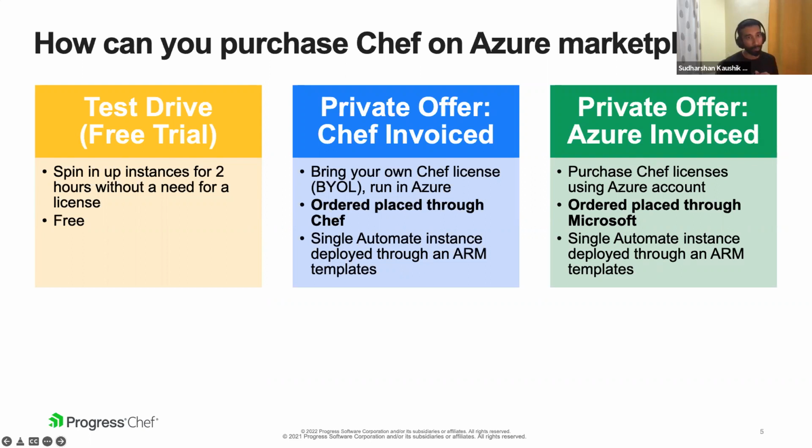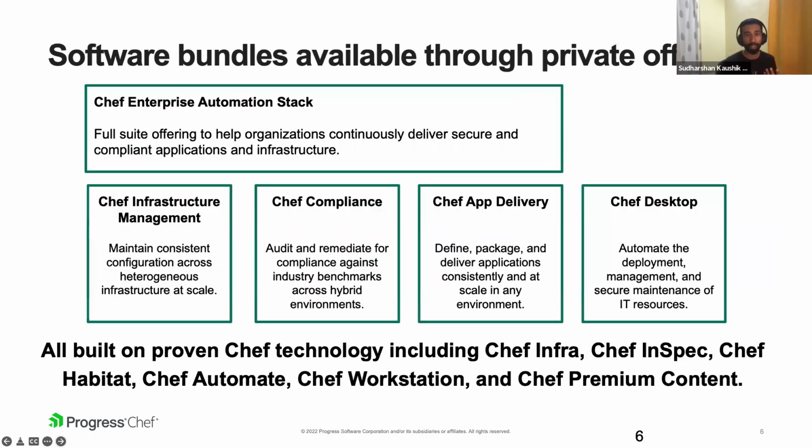And with that, when I say purchasing options, what do I say is on offer? Basically, the Chef product portfolio consists of 4 workload aligned products and our full suite product, the Chef Enterprise Automation Stack. Each workload aligned product, the Chef Infrastructure Management, the Chef App Delivery, the Chef Compliance, and Chef Desktop, is designed to make life easier for the operators who own these workloads specifically.